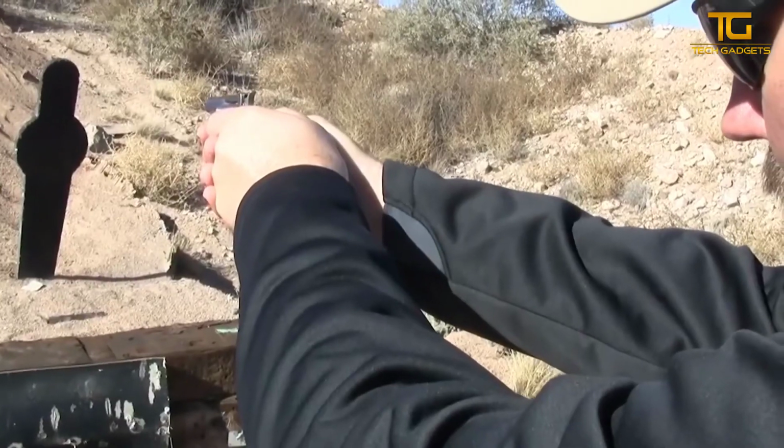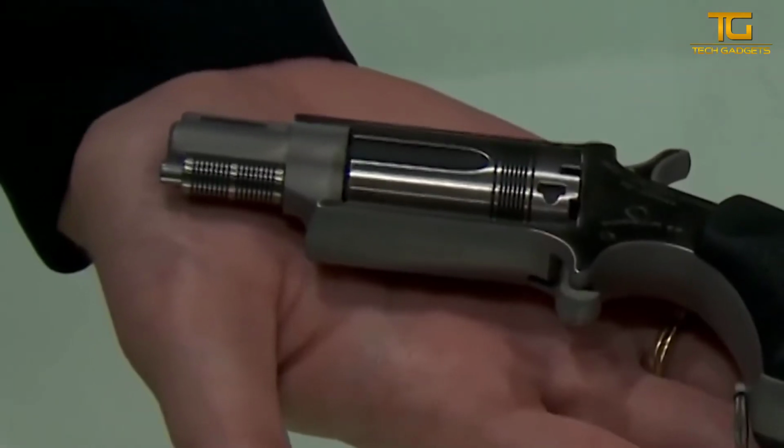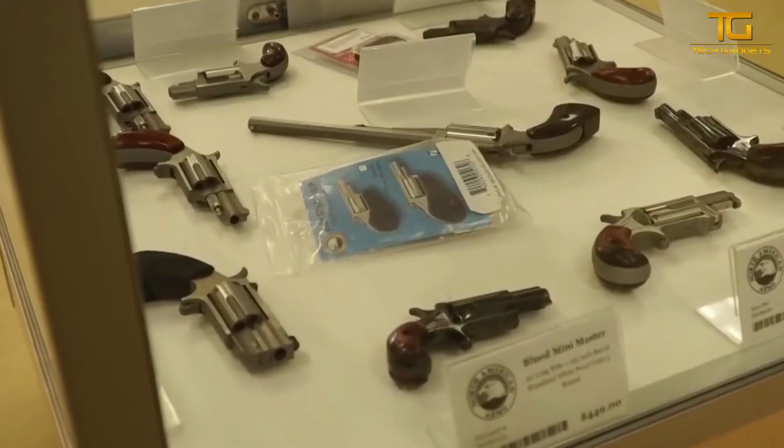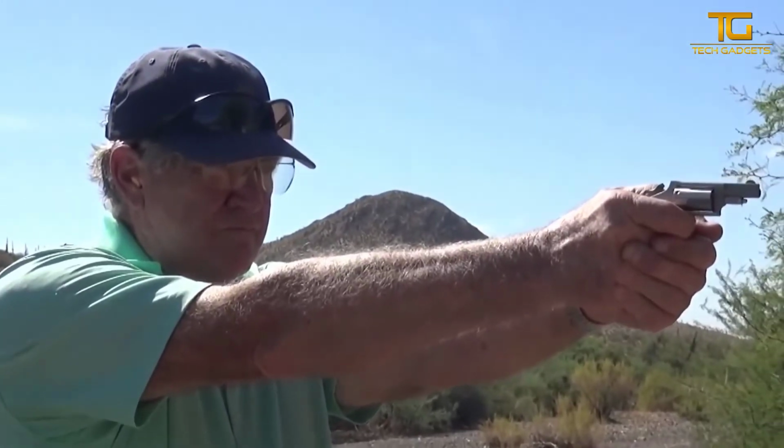The caliber of the models also varies. It can be 22 or 32. All of these features make the mini revolvers ideal for ordinary people. They're easy to store and easy to carry. They even fit in your jeans pocket.